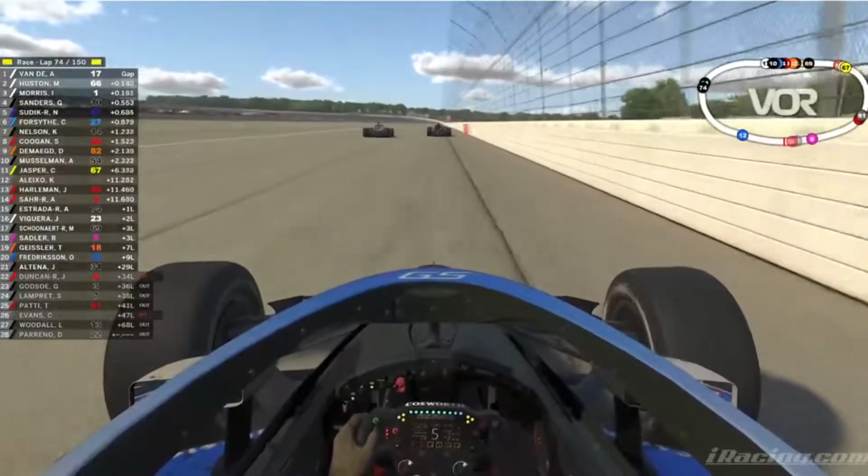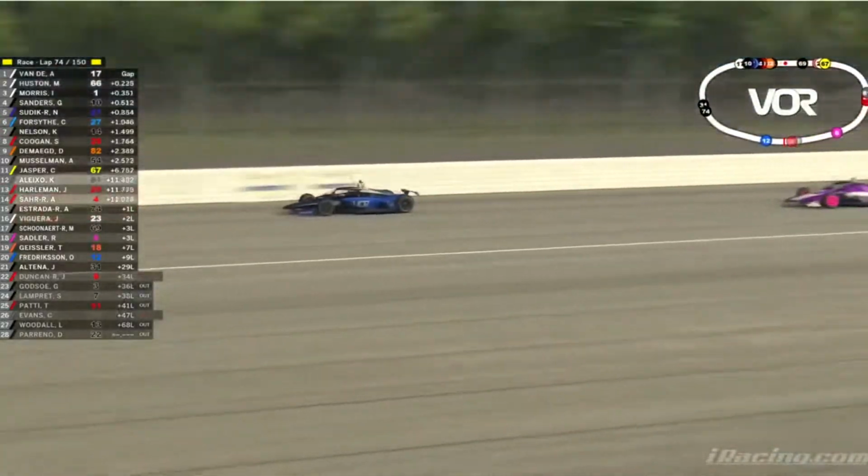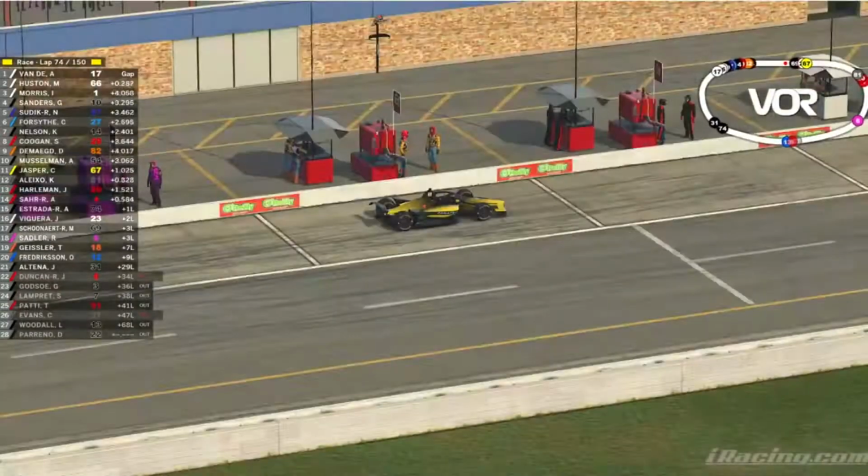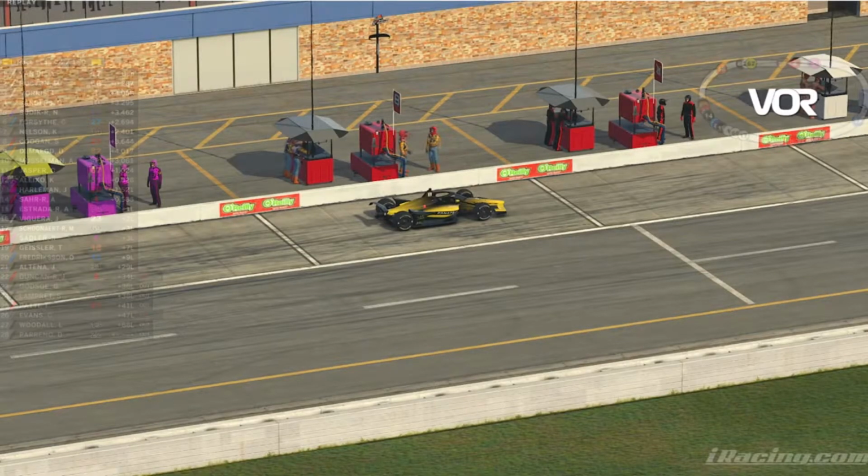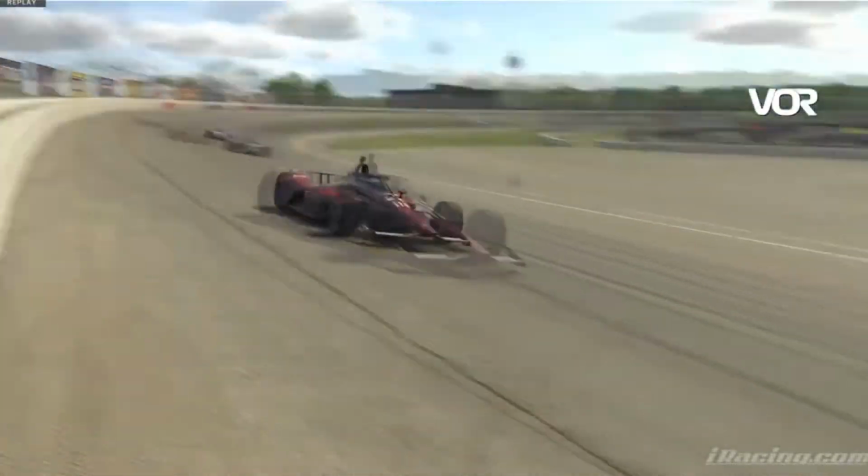Oh, caution is out. Throw everything I just said out the window. Like I said, I just wasted 2.5 minutes of talking about strategy. I believe the caution is for Jonathan Duncan, maybe? It was not for Jonathan. He is actually still on pit road. Somebody got a lot of smoke over here at turn 2.